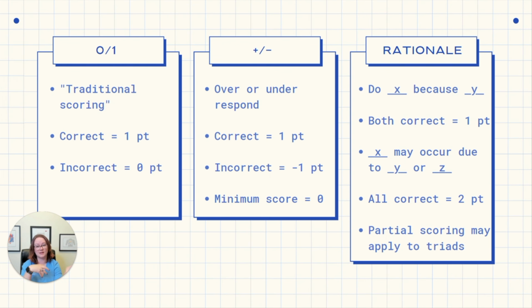The plus-minus scoring is a little bit more confusing, but I know you're going to like it because it's partial scoring. So this is applied to those items that you can over-respond or maybe under-respond even. So if you pick an answer that's correct, you get 1 point. But if you pick an answer that's incorrect, you get -1 point.